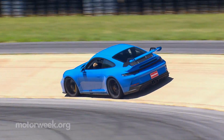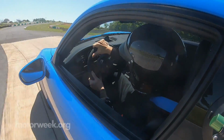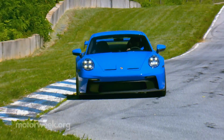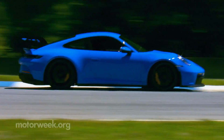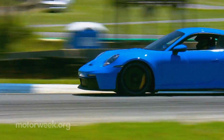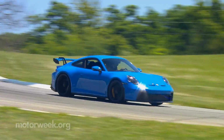Corner exit understeer is virtually eliminated here. The car goes exactly where you point it. So if creating precise arcs around the corners of a racetrack is your thing, this is about the best tool we've found yet for that job.